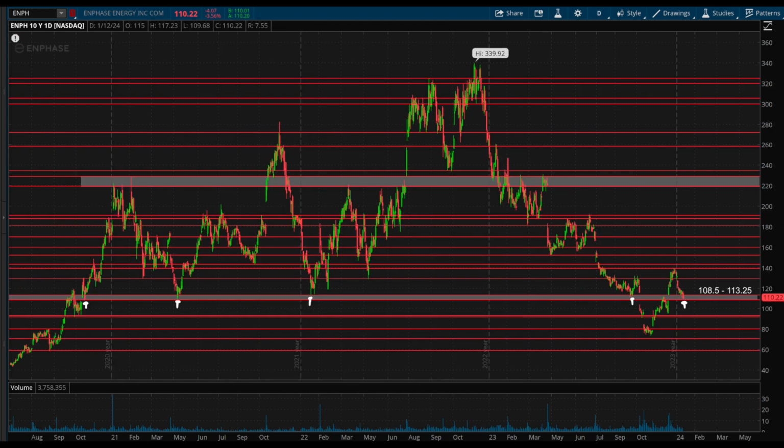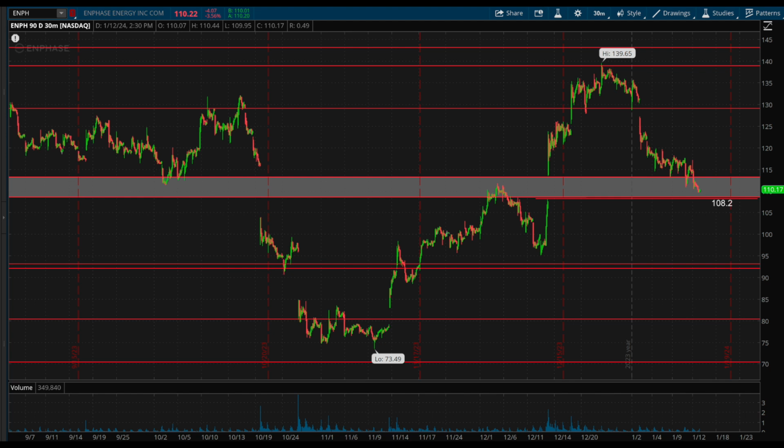Enphase, ticker symbol ENPH, is a potential dip buy play that I'm watching in the week ahead. As shown on the chart, this 108.5 to 113.25 zone has acted as key support since 2020, triggered the breakdown last October, before reclaiming back above for a potential false breakdown setup, as long as it's able to hold as support once again. An entry within the zone offers great risk reward, and the gap fill is slightly below at 108.2, so that would be the lowest you want to see on this to keep that immediate backtest and hold of support intact and upside in play.